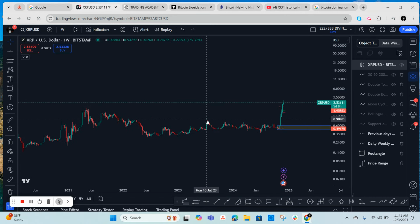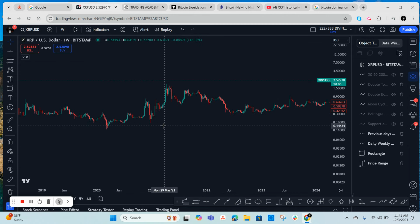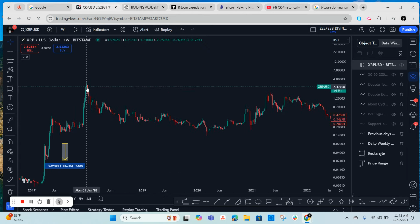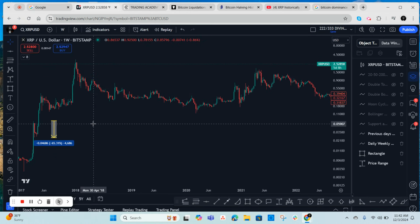But look at these massive impulses that have come on a weekly, and look what happened. We've never seen in this history where it did not come back and try to cover some of those weekly candles, right? We had a nice move up, correction, nice move up, correction, nice move up, correction. The problem is, who's buying up here? Why? What's the purpose? All right.